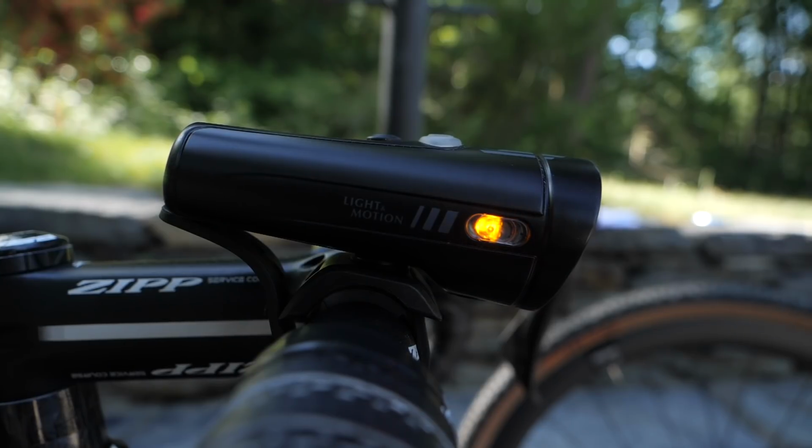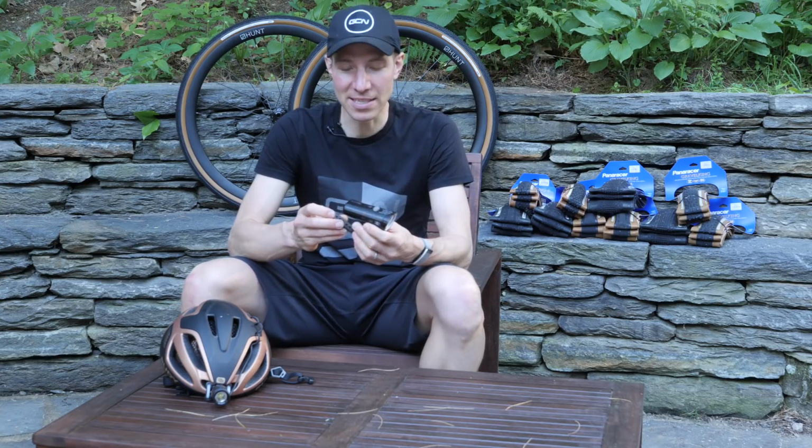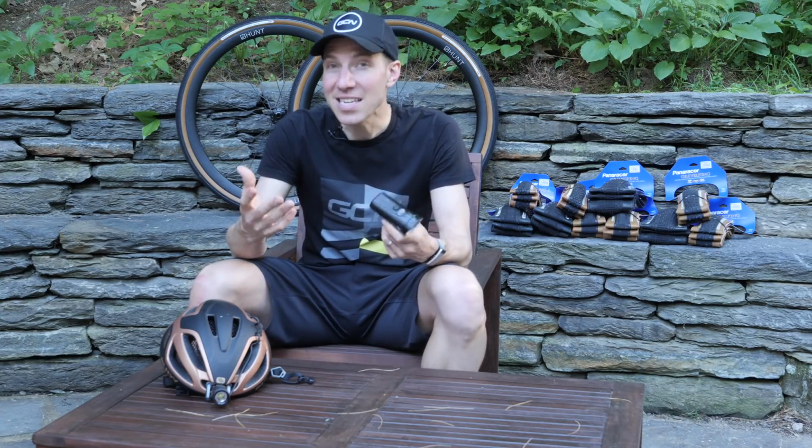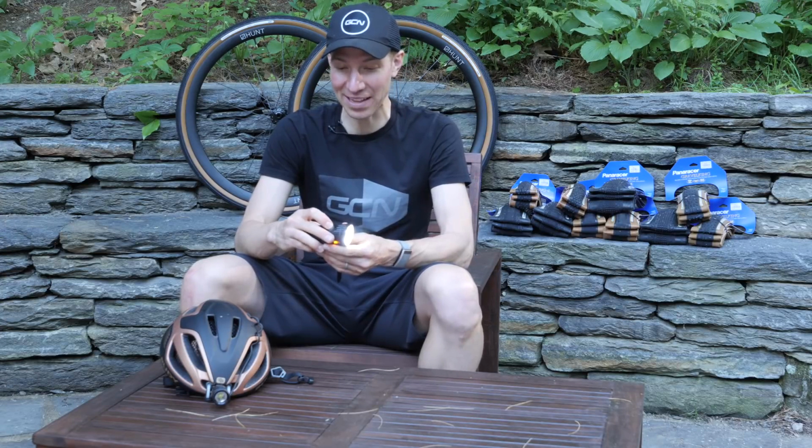All right, so let's first talk about the TAZ 1500, which is the bar mount light that Light in Motion sent out to us. First off, it's 1500 lumens. They do make one step higher at 2000 lumens, but this one at 1500 is plenty bright. It's super bright. In fact, I was holding it before and I got it in my eyes and I couldn't see anything.